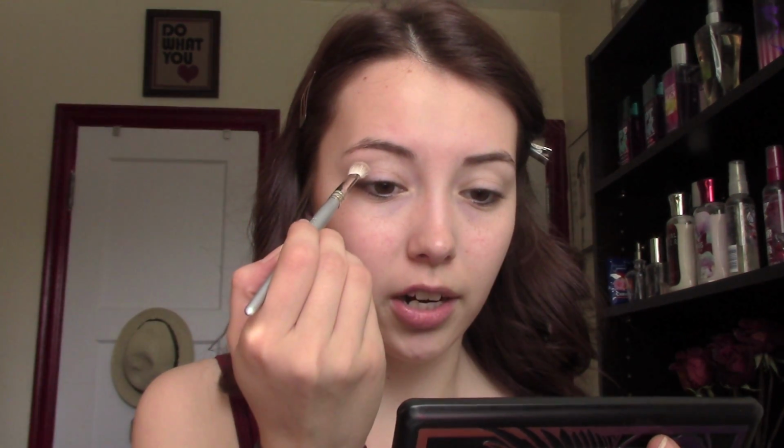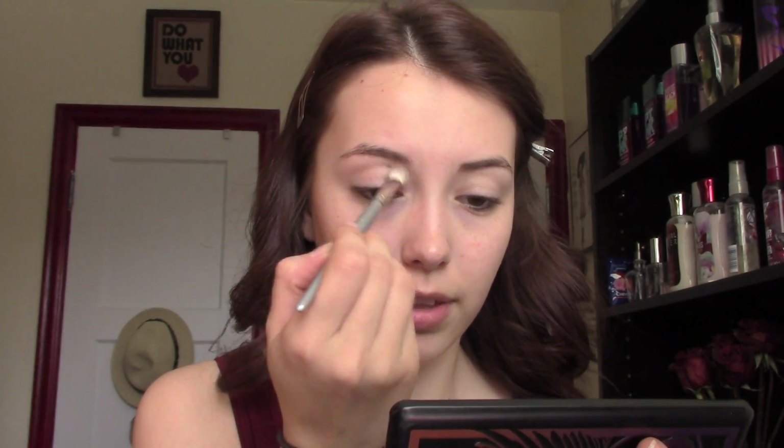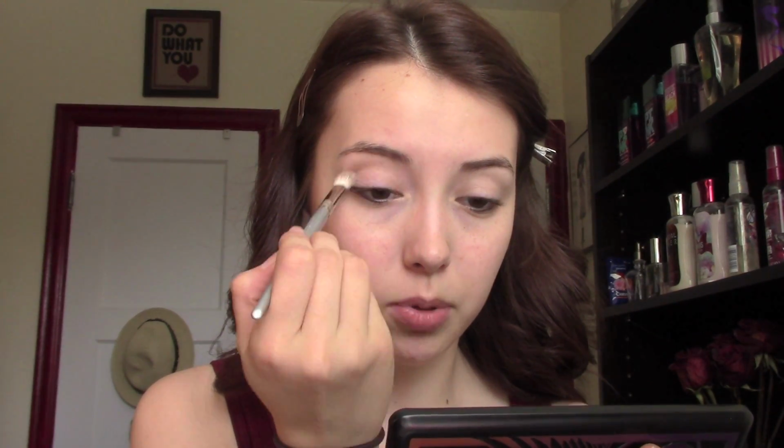And then I'm going to take this on my Sephora Pro Oval blending brush, kind of typical. I love this brush. Just get a little bit of this on here, and I'm just going to run this right through my crease really messily, kind of bring it up towards my brow bone.